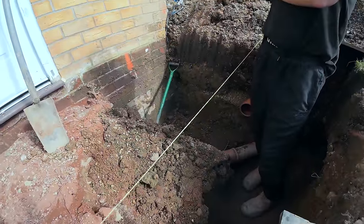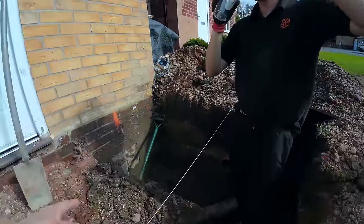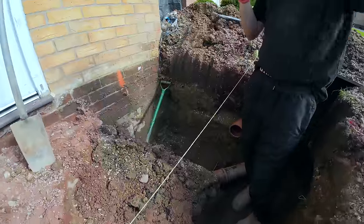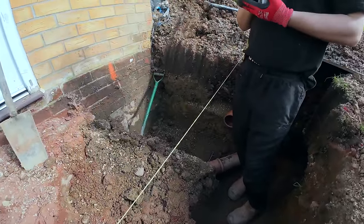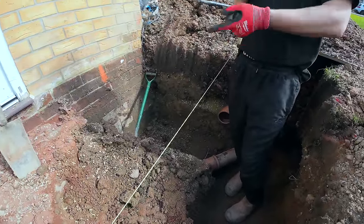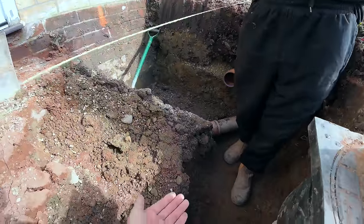Do you know what? I might work out how far a cube will go. And if a cube will take us far enough, we'll just leave this and let the concrete go over the corner. It'd be hard to move that, wouldn't it? What? Concrete. I think we're coming up to about here with the concrete.